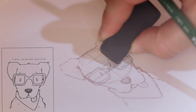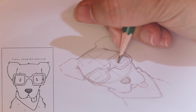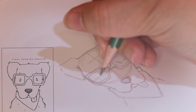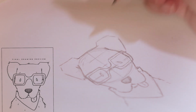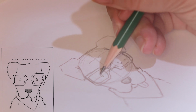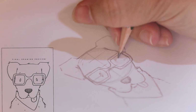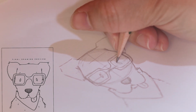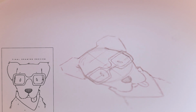And at this point you might want to move your eyes, still do that slanted look, but a lot of times I'll try and kind of orient them so they look good in the glasses. I want to reorient this one. And there you go. That's a really simple, easy, little funky teddy.